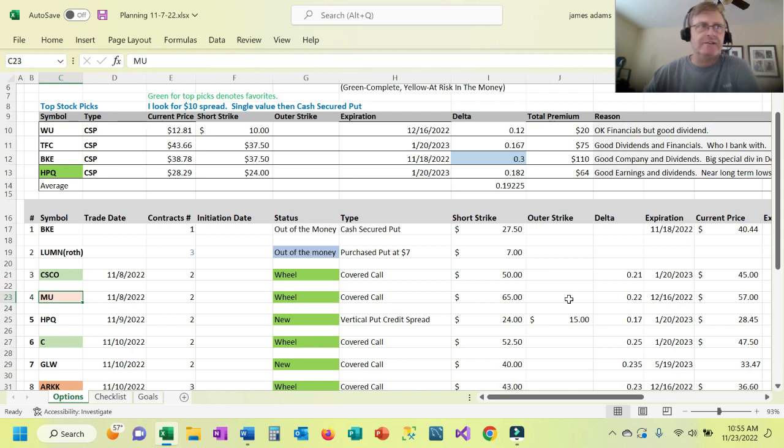I do have it in a slightly reddish color. I color coded these just to show which ones are currently down. So I believe Micron has dropped a bit. It may be just a slight loss, not including this sale of this option. So it's moving up and down. Their announcement of spending huge amounts of money on new chip manufacturing, I think, has hurt them a little bit. All the chip makers have been hurt with the fact that so much production is moving out of China.